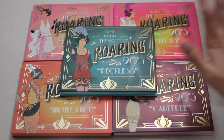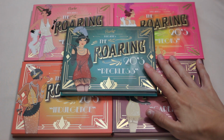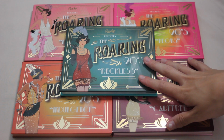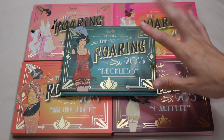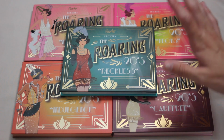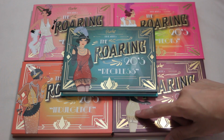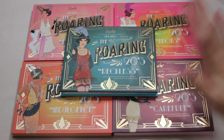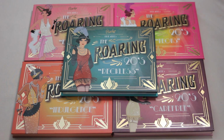So today I have my Rude Cosmetics Roaring 20s collection and I want to rank them all for you. I am super excited. This is one of my favorite collections of eyeshadows and it's been just so much fun to get all of these palettes. There are currently 5 in this collection, and they also have some blushes within this collection, which I don't have any of, but I would like to pick a couple up, especially now that I'm getting more into blush.